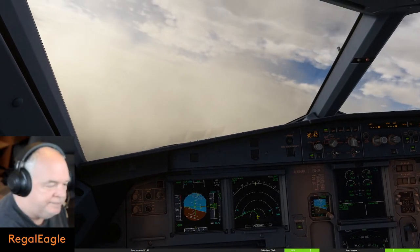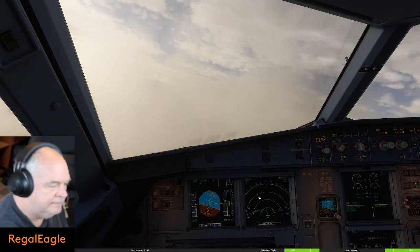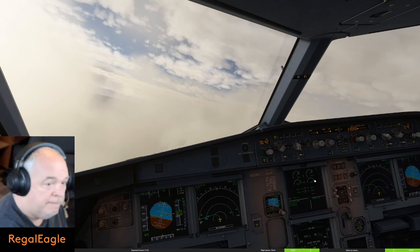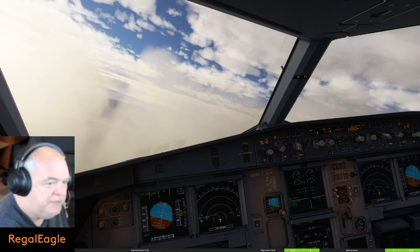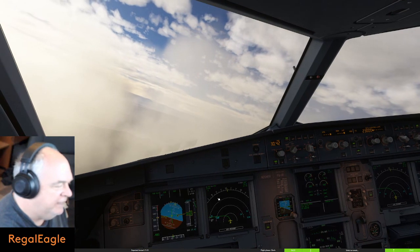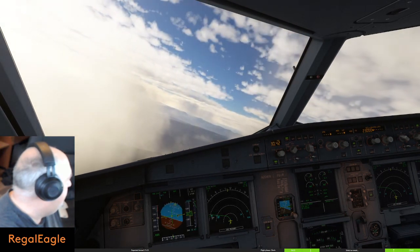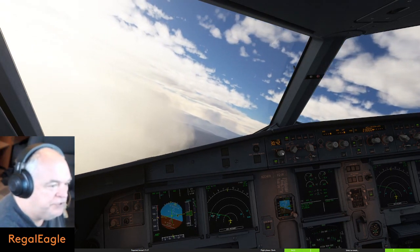Exec Jet 632, cleared direct Charlevoix Airport whenever you're able. Okay, direct Charlevoix when able, Exec Jet 632, thanks. Managed heading, managed altitude, and managed speed. And transition altitude. So let's go to standard pressure.